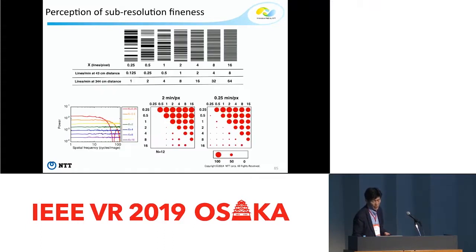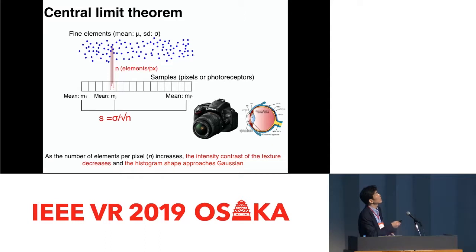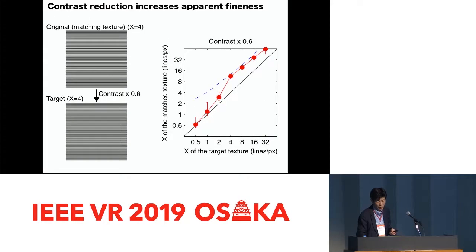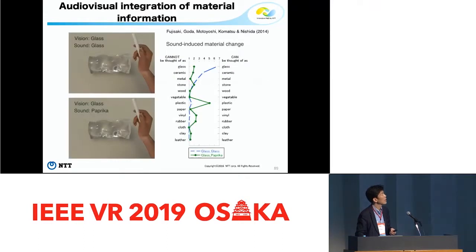What is changing here is, in this power spectrum analysis, the luminance contrast. If you just change the luminance contrast, then it looks finer, because of the central limit theorem: you sample more and more stimuli, the mean doesn't change, but the variance is reduced, so you see it as finer. The visual system knows this rule. And this is an example. Probably you see it as glass.